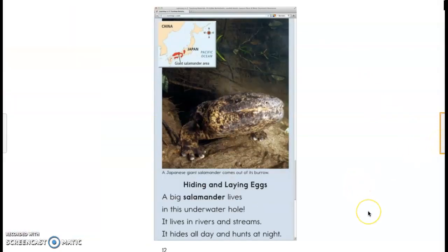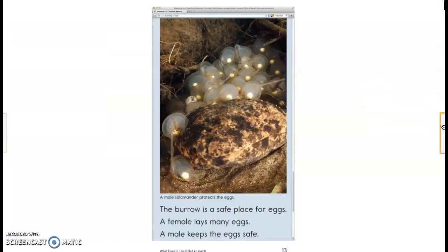This next page says hiding and laying eggs. A big salamander lives in this underwater hole. It lives in rivers and streams. It hides all day and hunts at night. A Japanese giant salamander comes out of its burrow, and there is a photograph for that one. And you can see where it lives.